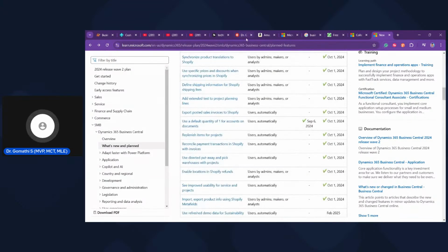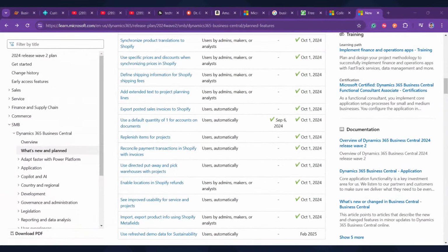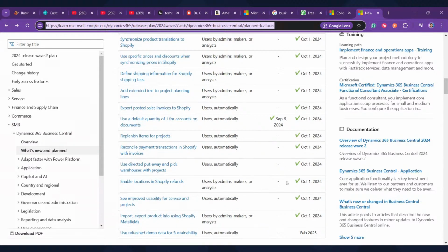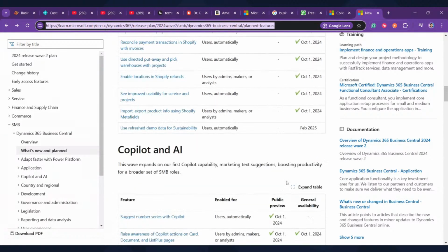So these are the features they'll be releasing. You can find it in the Copilot. They'll be releasing a lot of updates every month. You can see that they mention which month they are trying to release it. You can find those details here.